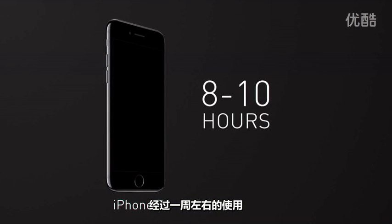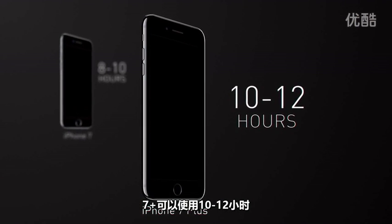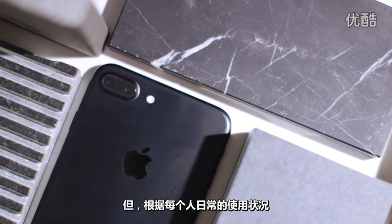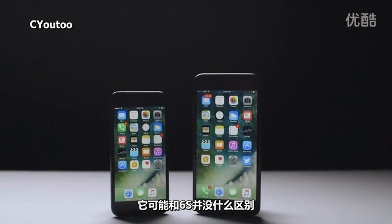In about a week of use, I got 8 to 10 hours a day of battery life with the iPhone 7 and about 10 to 12 hours of battery life with the 7 Plus. That's pretty much what Apple claims, but depending on how much you use your phone during the day, it could be just the same as the 6S.